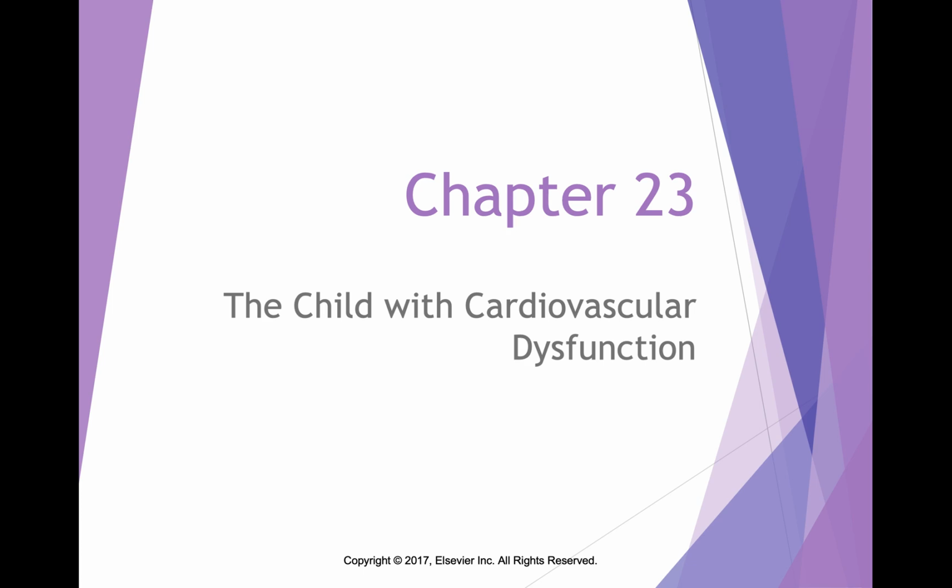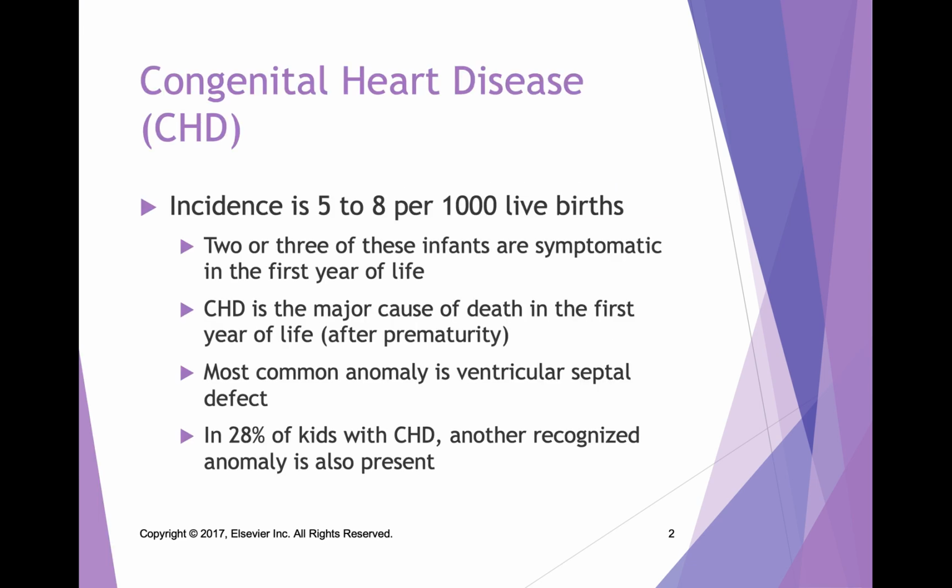Chapter 23, The Child with Cardiovascular Dysfunction. Congenital heart disease happens in about 5 to 8 per 1,000 live births. 2 or 3 of these infants are symptomatic in the first year of life. Congenital heart disease is the major cause of death in the first year of life after prematurity.